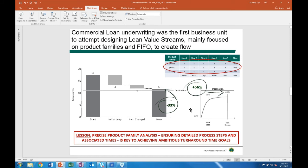Yeah, so full disclosure, our goal is 95%, because just like you said, there are going to be those times, especially in commercial lending and other types of lending. Yes, I believe you actually can hit 100%. But in commercial, you're talking millions of dollars. Those deals can be really complex, which I'll get into in a second, which is why I don't think we hit that target. So earlier I said we designed a value stream for one product family.